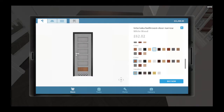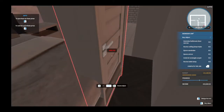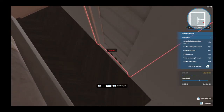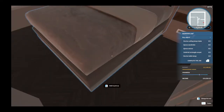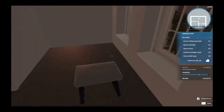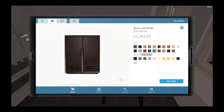The difference between this one is it's a narrow one, so it actually only takes three spaces, not the four spaces that the normal doors take. So let's pop that in there. Like that. We've actually reached the point now of the halfway. We can leave the job if we wanted to. We're not going to, obviously. That's just dumb. Why would we do that?